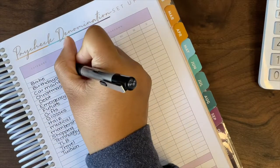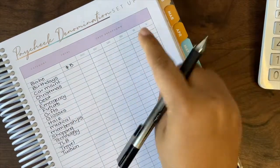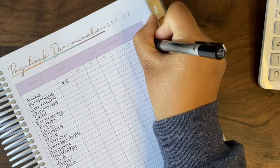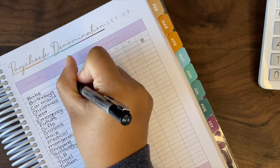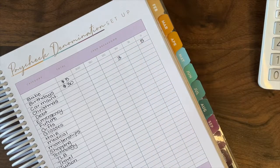So Babe is going to get $5, and I am going to do that in five singles. So I'm simply going to place a five under the $1 column. Birthdays gets 30. I'm going to do that in three tens. That way for all of the birthday categories, so my birthday, Lauren's birthday, and general birthdays, I can put $10 towards each of those things.